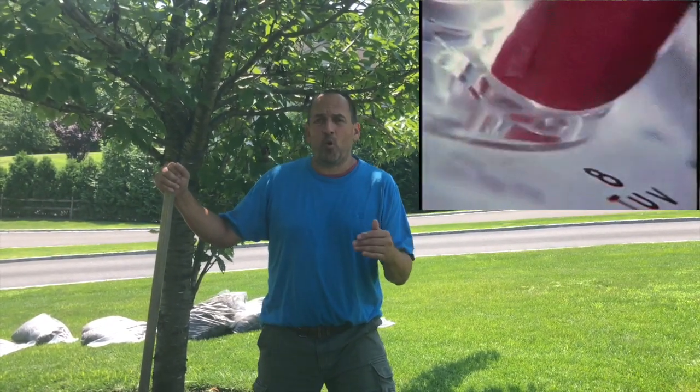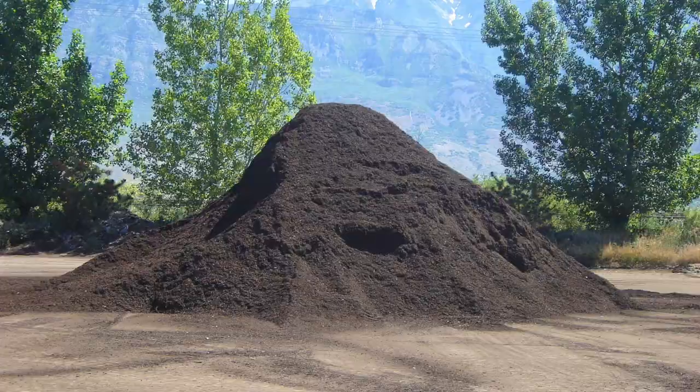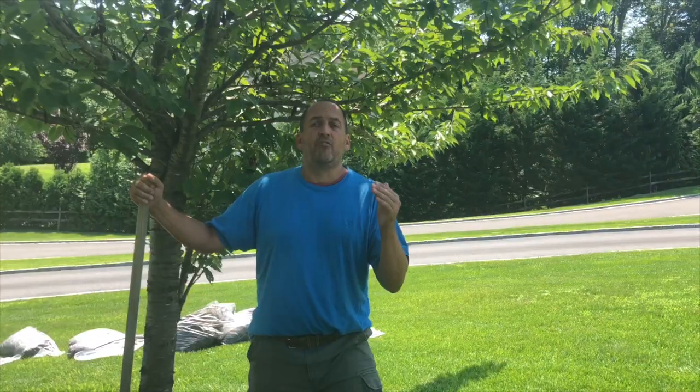So simply call the sanitation department, the highway department, or the parks department, whichever one handles it in your town, and ask where you can get mulch. In general, they'll put it on the side of the road in a certain area for a certain pickup time, or certain towns will have it available at the town dump, but you can generally get free mulch from any municipality in the United States.